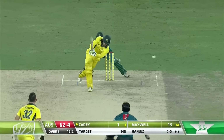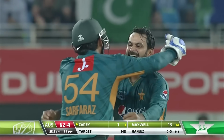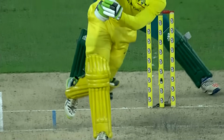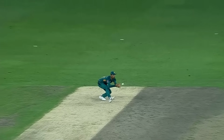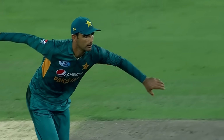Variations from their pacers. We haven't seen a lot of variations from Pakistani pacers, as we see another one. Thanks, Ramiz. Azhar Mahmood, the bowling coach, has done a fine job. Alex Carey just trying to work that through the onside, a little leading edge. It's very similar to Chris Lynn, the right-hander, trying to work it through the leg side.